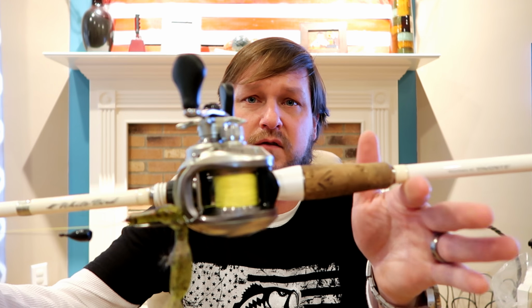The line, this yellow braid, is 30 pound. I really like 30-pound braid for open water fishing, for flipping docks or brush or whatever. So we're gonna try it out and see how well that works in the coming months.